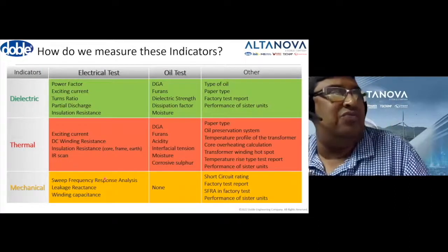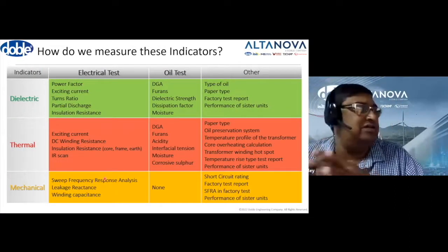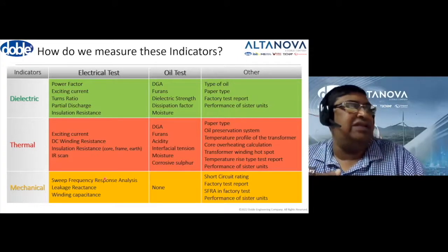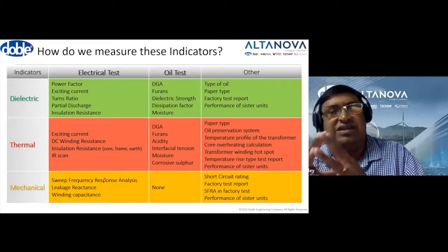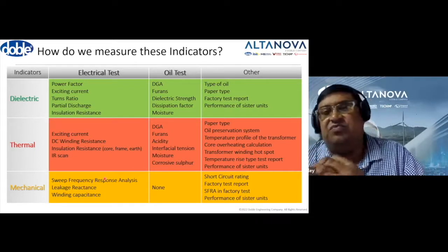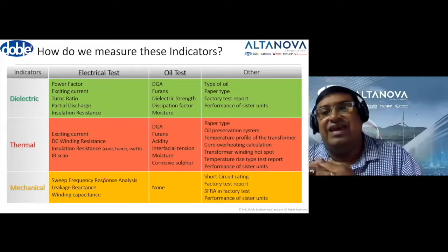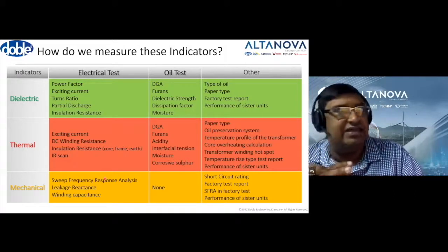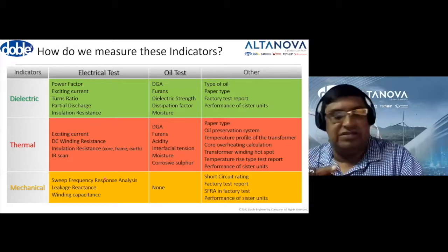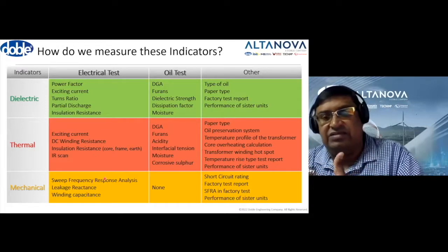Right, so now we have the indicators: dielectric, thermal, and mechanical. So how do we go about testing it? What's the trick here is knowing that every single test that you perform, every electrical measurement, has a place. These different tests can be put into three different slots: your dielectric, thermal, and mechanical.